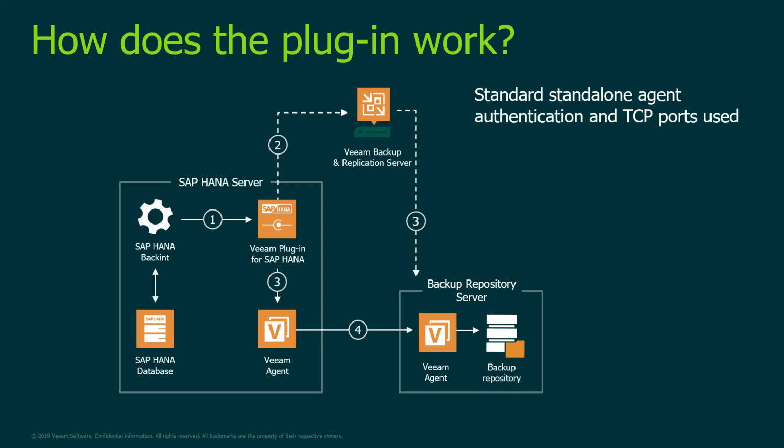The good thing, this is working using standard Veeam technology. So communication to the server is the classical 10006 port, plus the Veeam agents are talking also to standard 2500 plus ports, depending on how many streams you are enabling on this. So 1 port per stream.